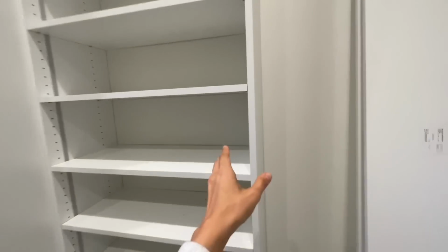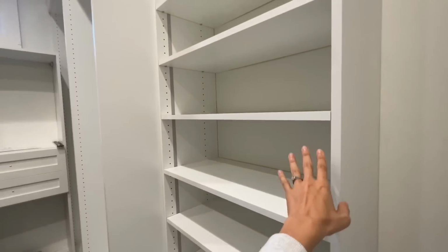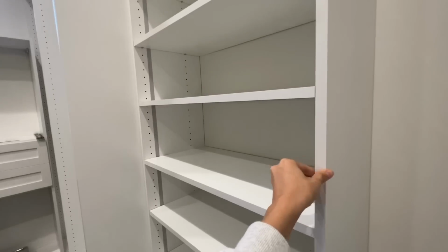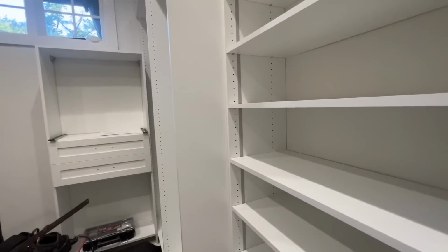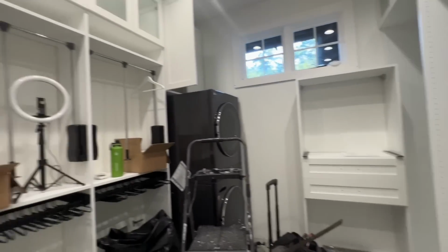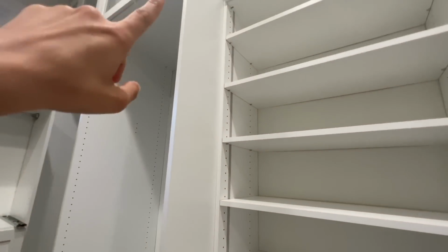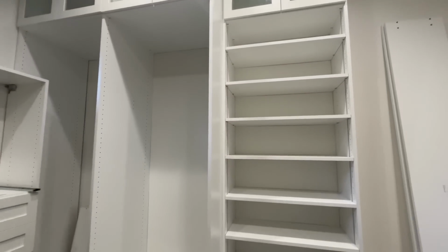The quality of this wood, man, this is their new premium Preston line, and I love that it's a wood-based line. We wanted a more elevated built-in closet feel, and I feel like this is so sexy and sleek. We went with white. It just automatically, I think, brightens up the space.